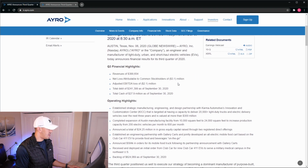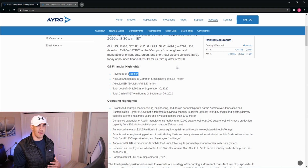So if we take a look here, revenues $388,000. Again, that's not a whole lot, but they only have a market cap of 150 million. They're a small company, so proportionally, that's probably not too bad for them. Adjusted EBITDA loss of 2.1 million, so they lost $2 million. But again, that could mean a bunch of things, right? There's so much factored into EBITDA. Take it with a grain of salt.